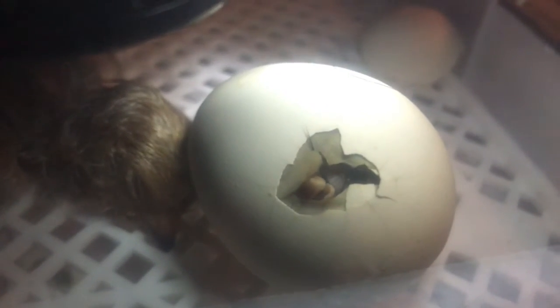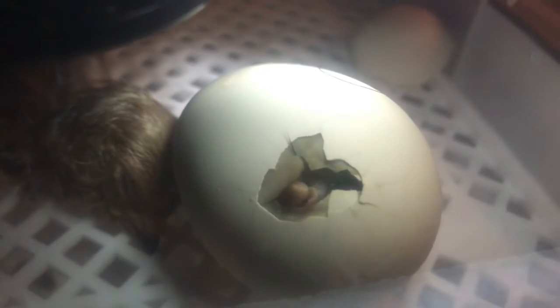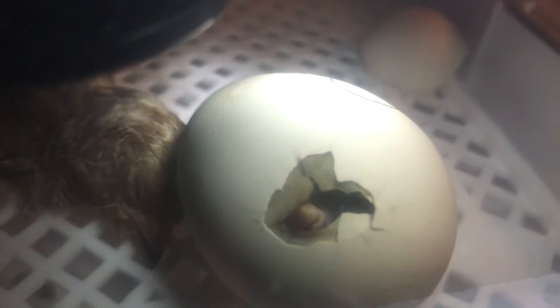Egg 10 hatched at 11 p.m. and egg 6 hatched at 12 a.m. We have 8 baby chicks hatched. It's now Wednesday and egg 8 is still struggling in its egg. He was one of the first ones to pip on Monday, and it's now been almost 2 days.